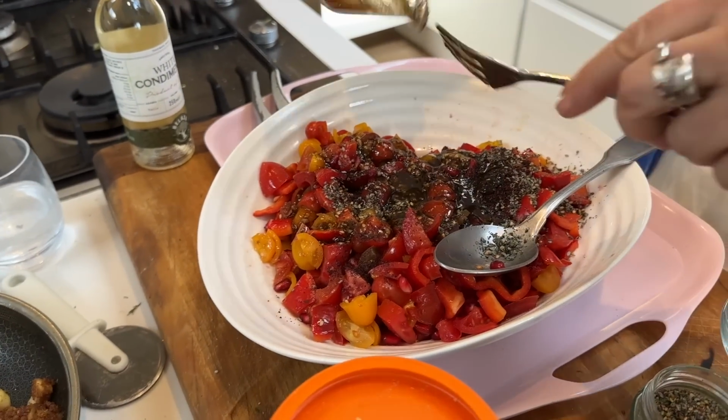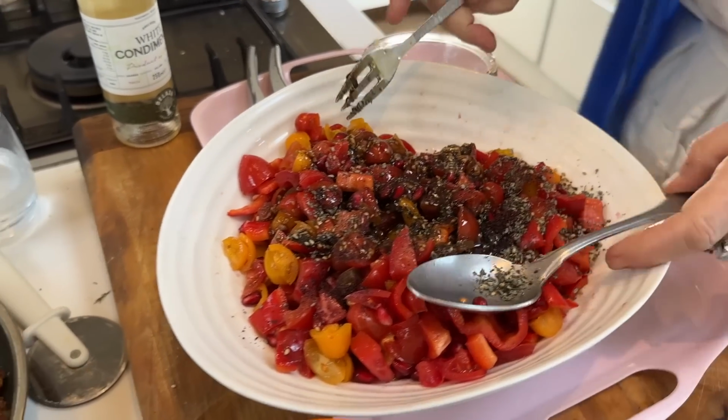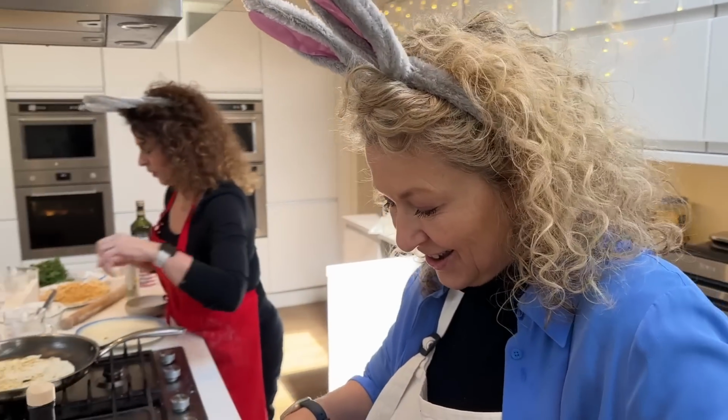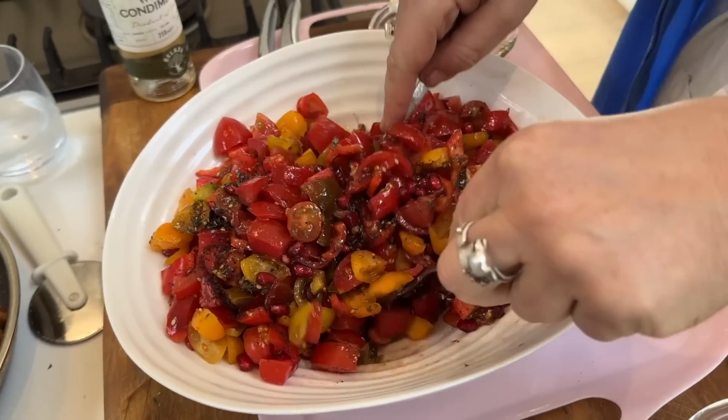Looks nice. It smells nice. Do you eat tomatoes? I love tomatoes. Okay, so you're going to like this. And they're very good for men. Yeah, they're very good for men's nuts. Oh, I didn't know if they were good for their nuts. They are. But oh, smell that!